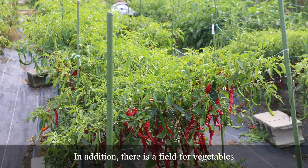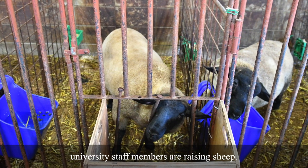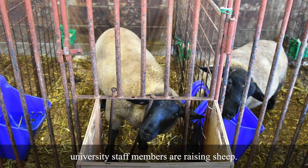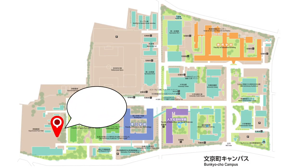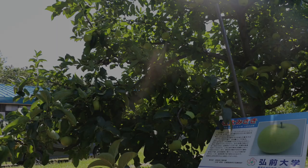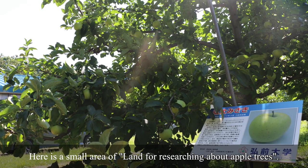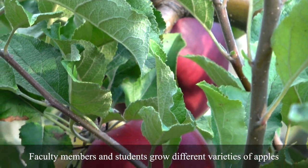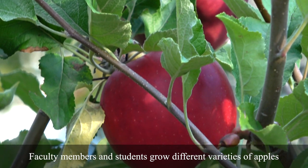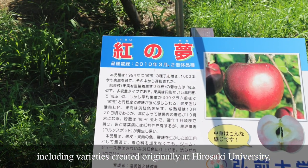In addition, there is a field for vegetables, and over there, university staff members are raising sheep. Here is a small area of land for researching apple trees. Faculty members and students grow different varieties of apples, including varieties created originally at Hirosaki University.